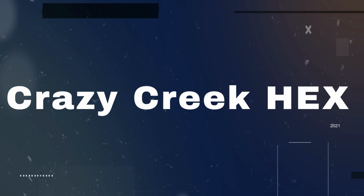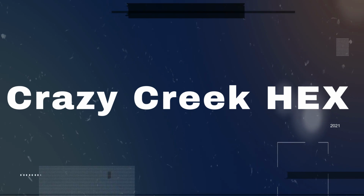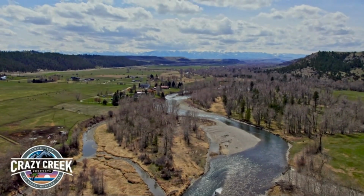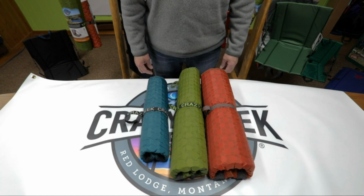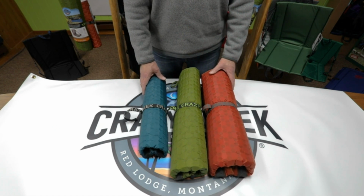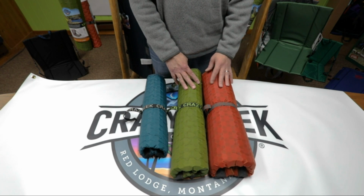The number 5 on the list is Creek Hex. Creek Hex provides a clean, dry surface to sit on and offers back support, unlike a basic sit pad. It isn't the lightest or most compact option available, but it's great for those who prioritize durability and convenience.